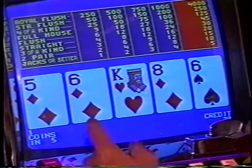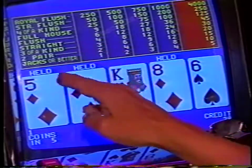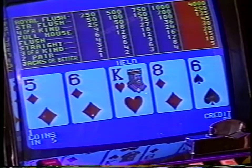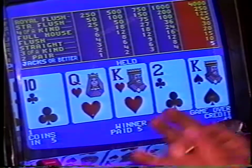Interesting hand here. You've got a pair of sixes. I would hold the pair of sixes in this case. You say, how about that three-card straight flush? Again, you've got two cards. If it was a 5-6-7, I would. If there was a 6-7-8, I would. Three in a row, I would. But this is far too far out. I'll just keep the king on this one. Just using some common sense. That's what's going to make you a good video poker player, and of course, a lot of luck too.